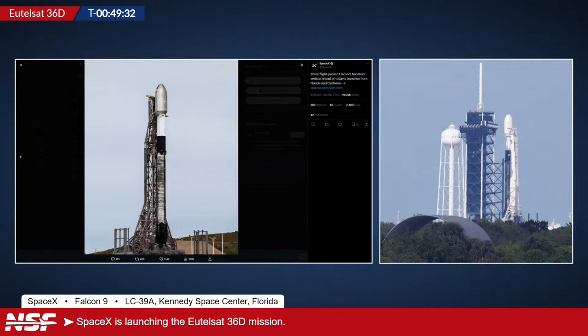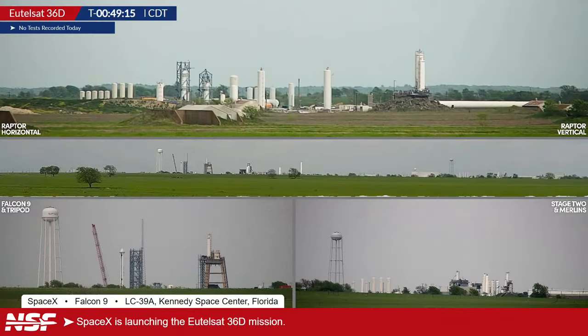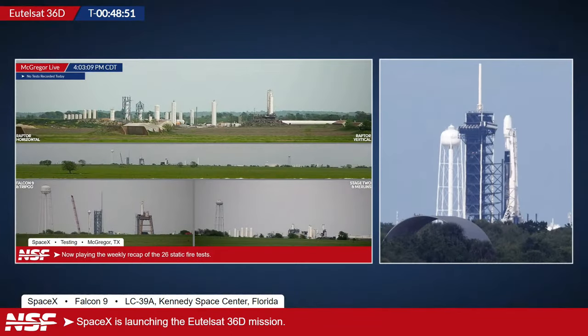The one thing I will say is that it's not the only few rockets, because they were saying the flight-proven Falcon 9 booster is vertical ahead of today's launches. There are more things vertical that are Falcon-related hardware. If we can go to McGregor Live, there's another booster out there, vertical, ready to be tested. It is not flight-proven, but it'll be flight-proven really soon. That's booster B-1072, undergoing another acceptance testing round, and it'll be supporting GOES-U, that Falcon Heavy mission, around June of this year.